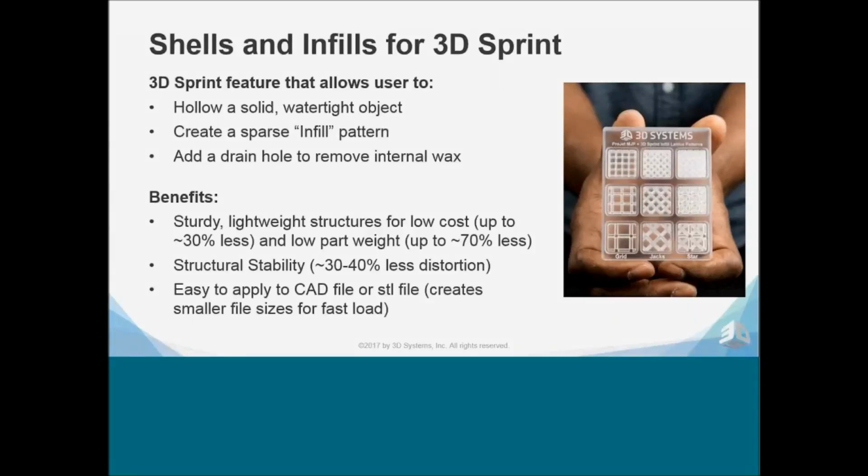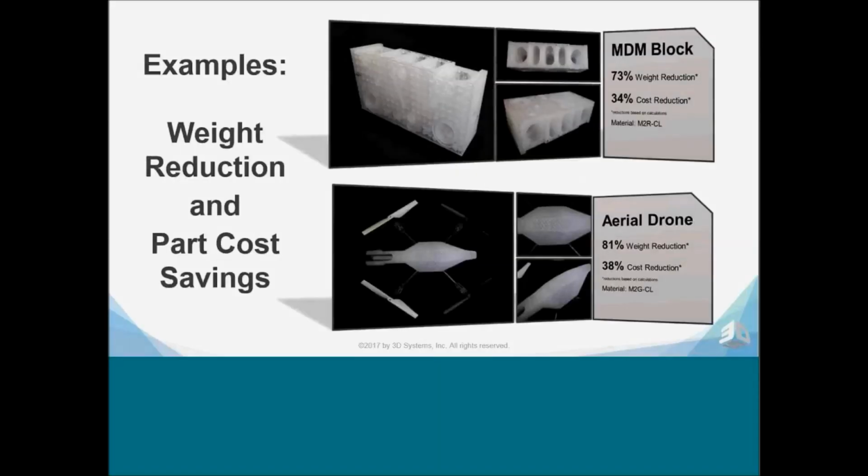And so if you look at this next slide, this is a couple of good examples of the application of 3D Sprint. The element at the top is actually a component of the 2500 printer. It's our MDM, our Material Delivery Module block. By applying shells and infill, we had a 73% weight reduction and a 34% cost reduction. And so we could use that as we iterate the design, as we look at fit and function, as we put it through dynamics testing and running testing, et cetera. This allowed us to iterate the prototype.